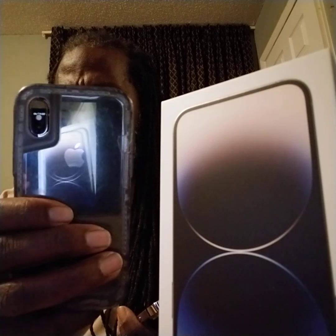It has an old OtterBox case on it, but as you can see, it's black. It's charcoal black. I can't think of the word for the black on this phone. It's charcoal black or some type of space gray. This is space gray, which is actually gray, but it's black. Space gray means black. That's what it means. So it's actually a space gray phone.